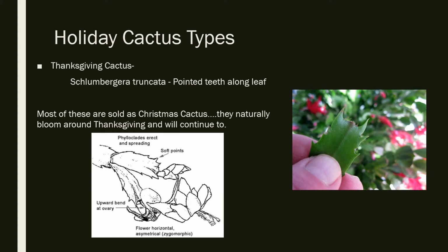First off, we have Thanksgiving cactus, which is Schlumbergera truncata, which has little pointed teeth along the leaf. It's probably the most widely grown one around here that most people have, and you can buy at the garden centers. You can see by the picture there of the little pointy spikes that's actually on the stems. Most of these are sold as Christmas cactuses because they actually bloom naturally around Thanksgiving, and that's the time that we are usually starting to decorate for Christmas. So that's how they got their name as the Thanksgiving cactus or the Christmas cactus.